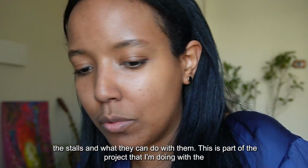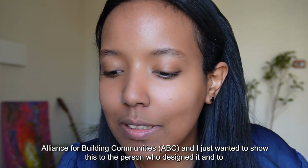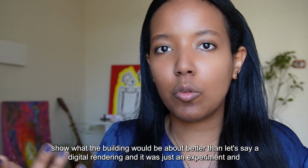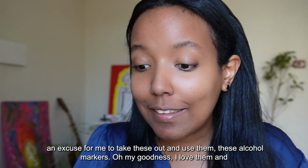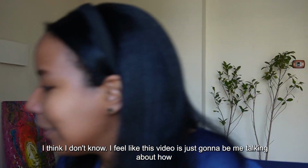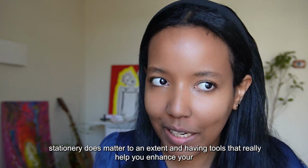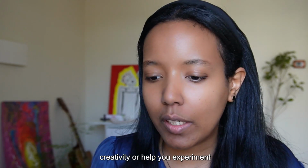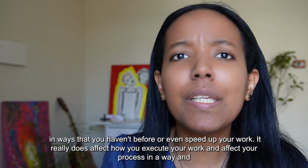This is part of the project that I'm doing with ABC, and I just wanted to show this to the person who designed it and to see if this is something that can show what the building would be about better than, let's say, a digital rendering. And it was just an experiment and an excuse for me to take these out and use them. These alcohol markers, oh my goodness, I love them. And I feel like this video is just going to be me talking about how stationery does matter to an extent, and having tools that really help you enhance your creativity or help you experiment in ways that you haven't before, or even speed up your work.